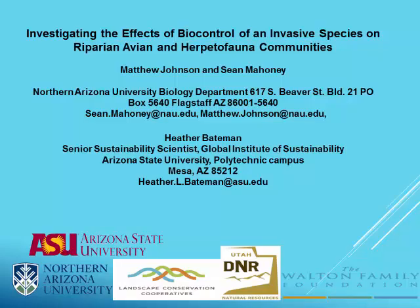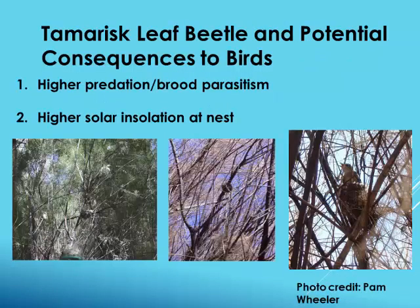My collaborators on this project are Sean Mahoney, a graduate student at Northern Arizona University, and Heather Bateman, who's a professor at ASU. Sean and I looked at the bird component, and Heather was looking at the herp component with the system. We also had Rob Dobbs, who was with Utah Division of Wildlife, and he mainly studied these restoration sites on the Virgin, and I'll discuss that later.